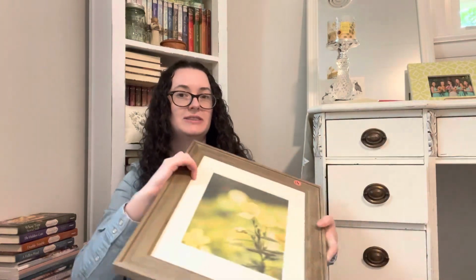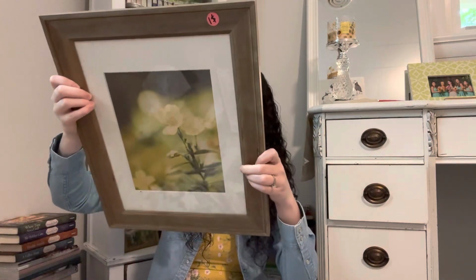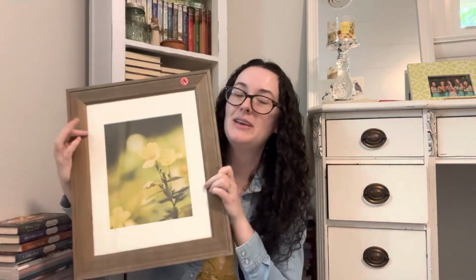I also picked up this gorgeous frame for $1, which is a little dirty, you can see, but nothing some cleaning won't fix. This is originally from Walmart, but I mean, $1. I know it was not $1 at Walmart, so I still saved money. And I thrift, if you watch my other thrifting videos, a lot of art with no frames. So to have this kind of a really pretty frame with a basic matting in it is very helpful for me to just keep in reserve for when I find that sort of stuff.